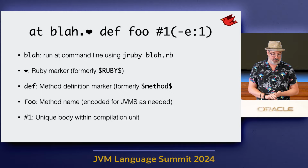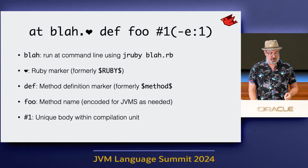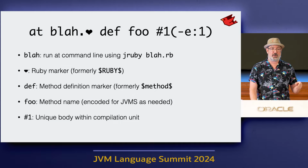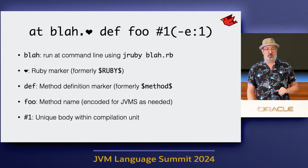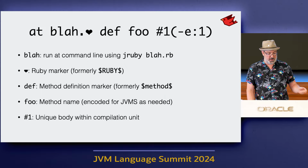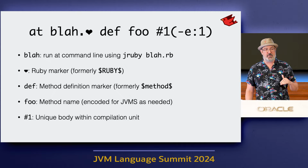So looking at this foo call here, blah is the script I ran, blah.rb. Right now we're using a heart character as a marker that this is one of our Ruby JITted frames. We have put the word def in there so we know that it's a method definition of the foo method. And then because we might have the same named method multiple times in a given file, we have an index of each Ruby body as it's encountered during compilation.